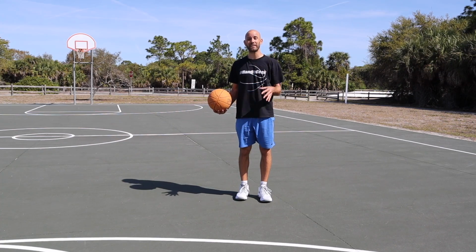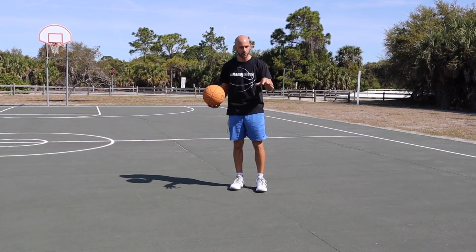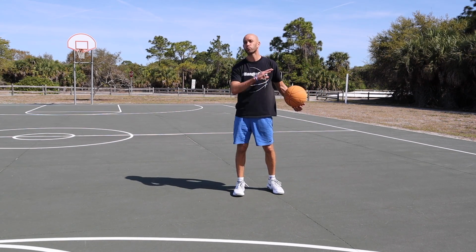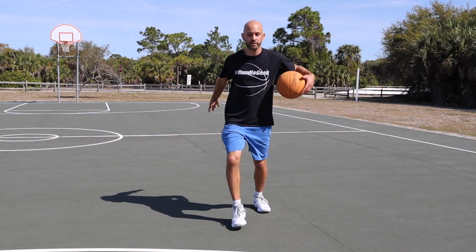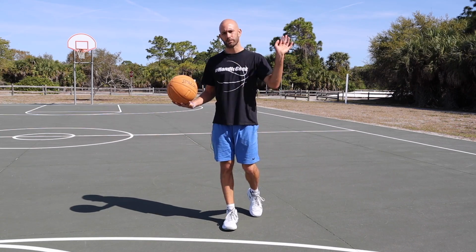Next big key comes down to breaking a myth that a lot of players have about traveling. You can take as many steps as you want when you're dribbling the basketball. There's no limit to how many steps you can take in a dribble. What I just did there is 100% legal. No ref is ever gonna call that unless you pick up the basketball from it. That's kind of a gray area. That's a whole nother video. I'll link you to a video down below that explains that a little bit more.